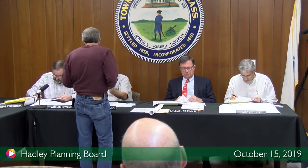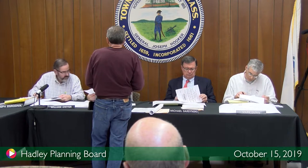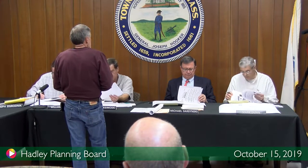And then the basic design is okay? It's basically what he's got down on Route 9. Yeah. Colors are the same. I don't think we have a problem with the appearance of the sign. No.